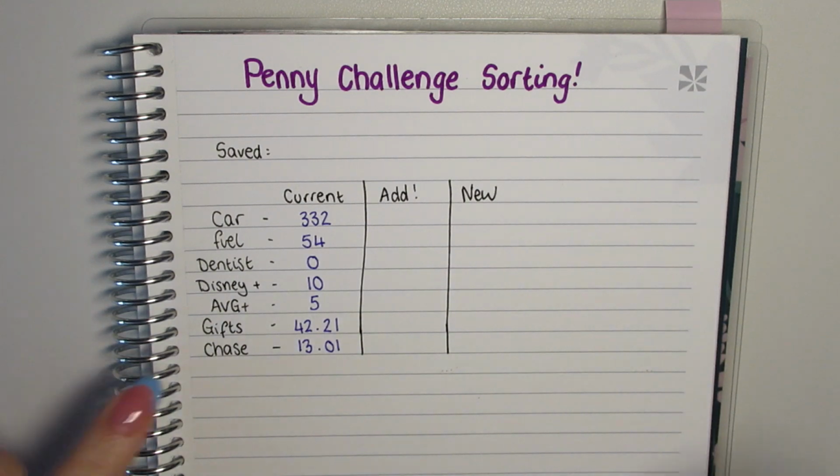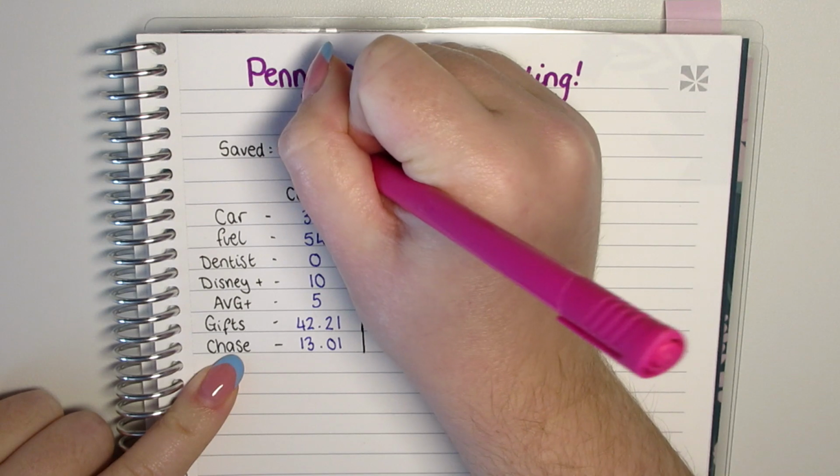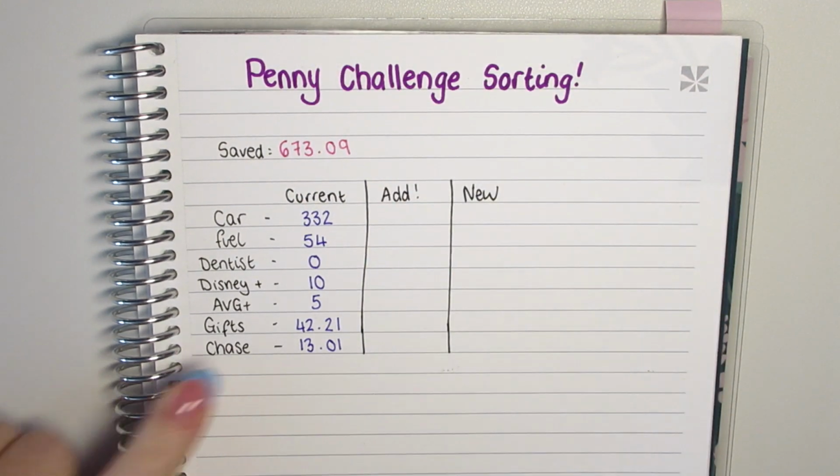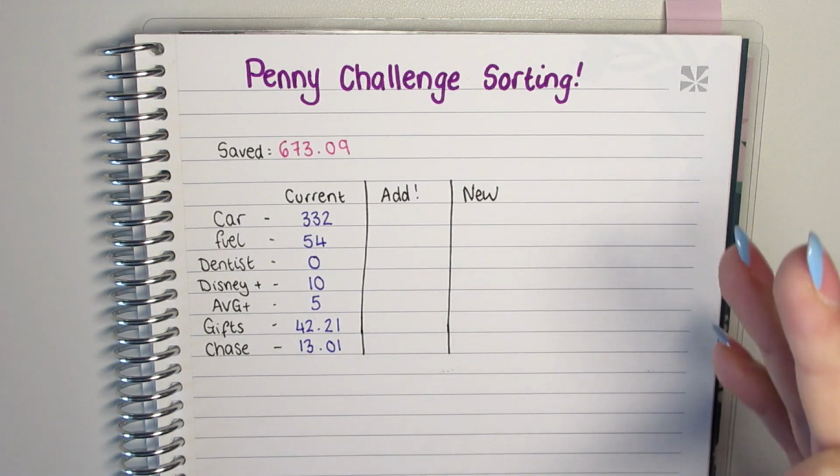So in total I ended up managing to save £673 and 9 pence. I'm going to ignore that 9 pence, that's just going to sit there for a minute, or I might just put that onto my Chase card to spend, because I don't really like to budget with pennies from that sort of amount.